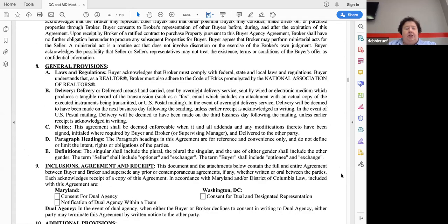Okay. General provisions, laws, and regulations. Buyer acknowledges that the broker must comply with federal, state, and local laws and regulations. Buyer understands that as a realtor, broker must also adhere to the code of ethics promulgated by the National Association of Realtors. Because in Virginia, we're required through our association to join our local association, the Virginia and the national, and same with Maryland and DC. There are some areas of the country where agents are not necessarily required to join the National Association of Realtors. Although I think nowadays that's fewer and far between, but years ago that was certainly pretty common. So you were only a realtor when you were part of the National Association of Realtors.